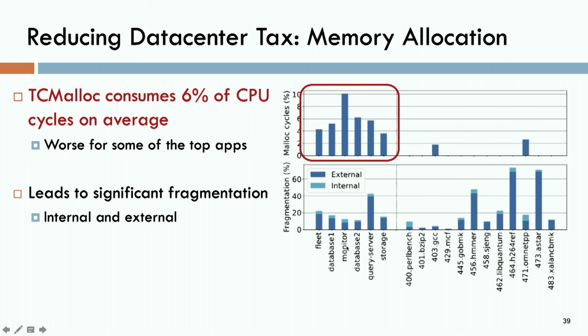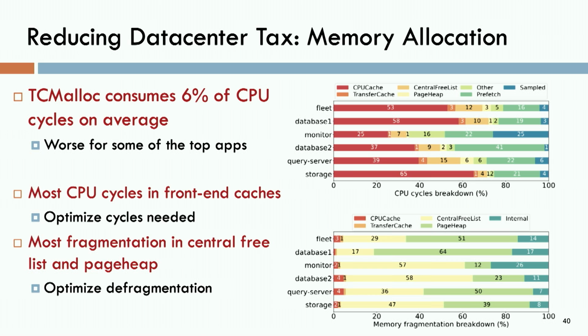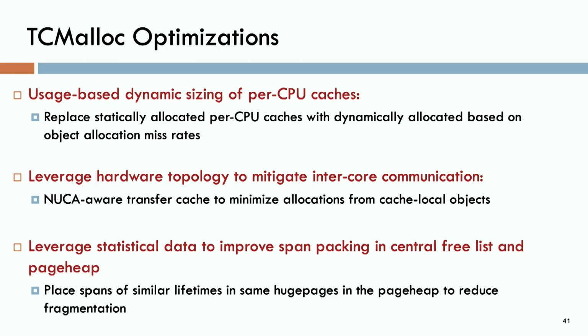Second, DC-Malloc experiences pretty significant fragmentation, both internal and external. And that can have a big impact on the amount of memory that is being used and the performance you get out of it. If we zoom in a little bit more, out of all the CPU cycles that DC-Malloc is using, which layer in its hierarchy is using the most? So the most cycles are used by the front-end CPU caches. This is not surprising, because those are the ones that are used more frequently, and then less as we go towards the back-end. Fragmentation is the other way around. So the back-end, the largest caches, are most responsible for data fragmentation, and as we go towards the front-end, it's less. So given these characteristics, we implemented a series of optimization techniques inside DC-Malloc.